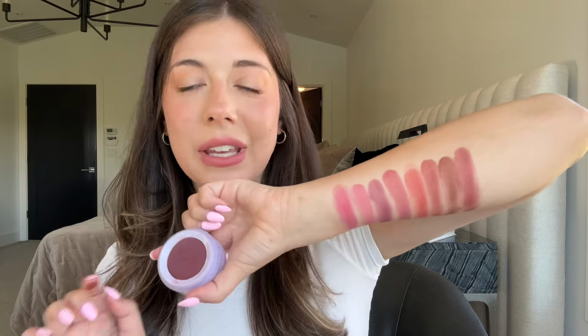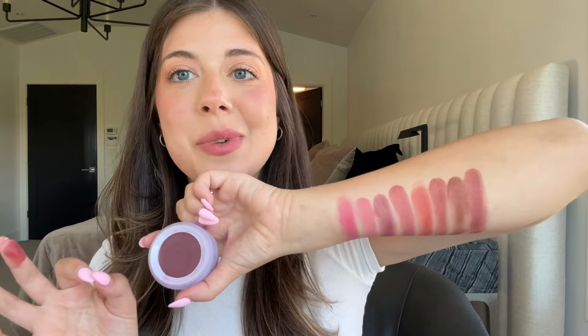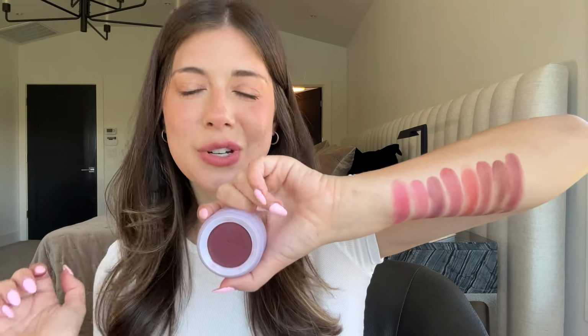All right, next up we have Raspberry Room Service. This is a warm berry red. This is super pretty, obviously gorgeous for fall. And this is another one that I really need to play around with a little bit more. I'm realizing I just kind of have my favorites and I need to switch it up more often. So I'm excited that fall is kind of around the corner so that I can play around with some of these deeper tones. Speaking of deeper tones, our final lip and cheek shade is Passport to Plum.